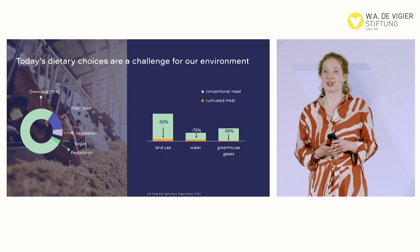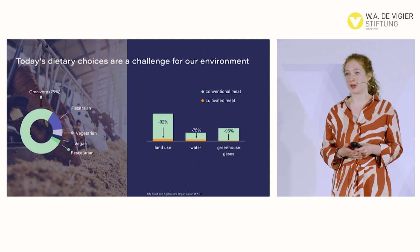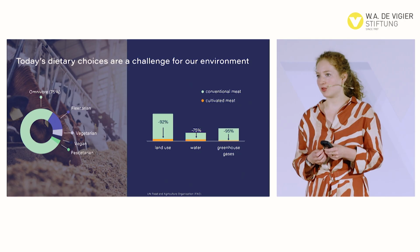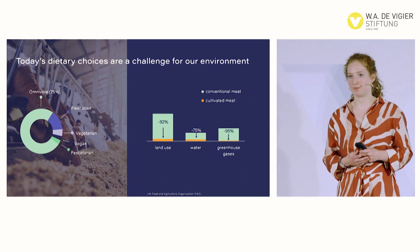Therefore, companies started looking for alternatives. And first companies have already successfully started growing real meat. But instead of growing a whole cow, they take the cells and grow them in a steel tank, similar to a beer brewing process, to make real meat.